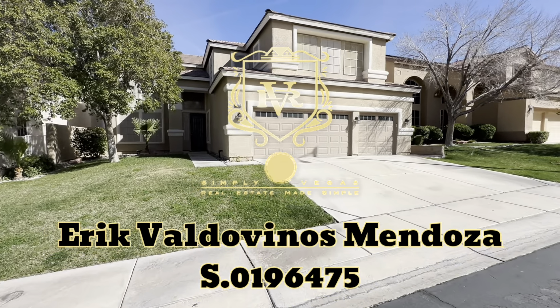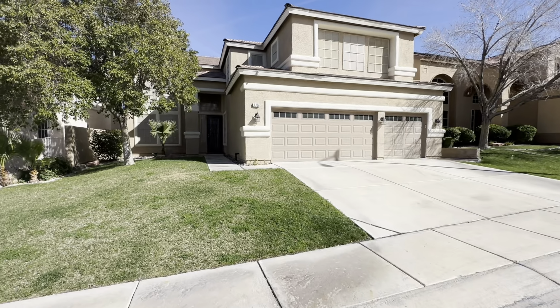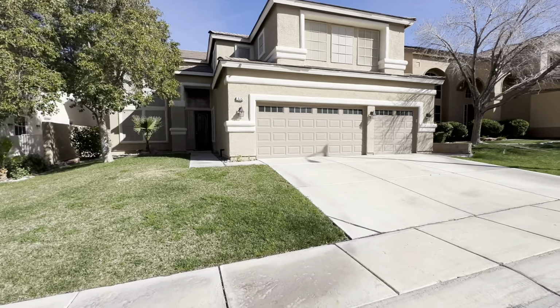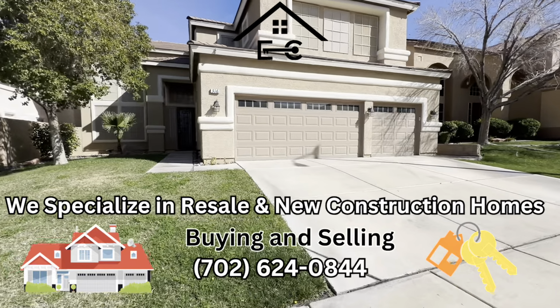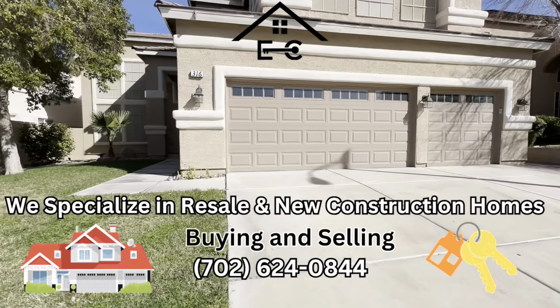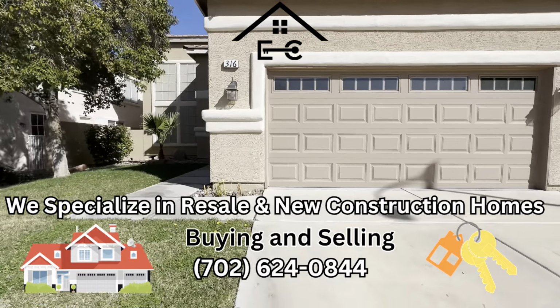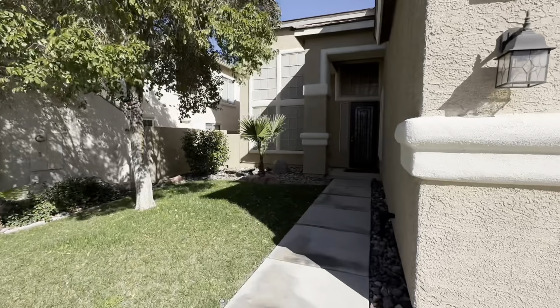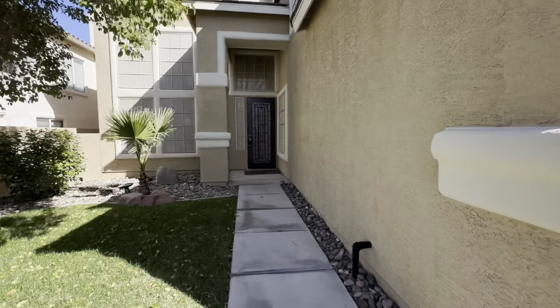Today we are touring this gorgeous home right here. This one's currently listed for $870,000. This one has 5 bedrooms, 3 bathrooms, and it has 3,493 square feet inside. And the lot size on this one is actually 6,098 square feet. So yeah, we are out here in Green Valley Ranch, right next to McDonald Highlands.